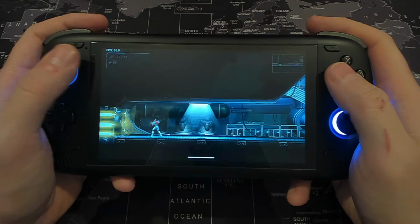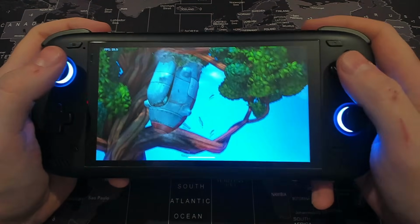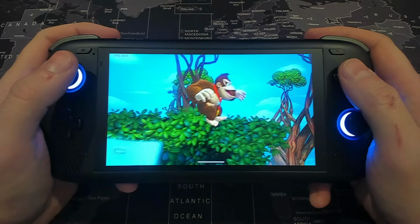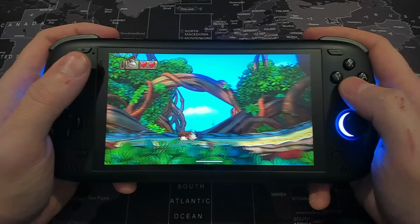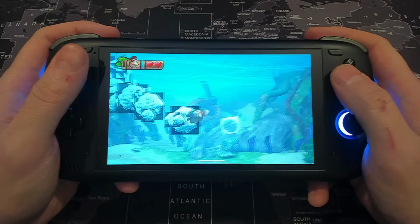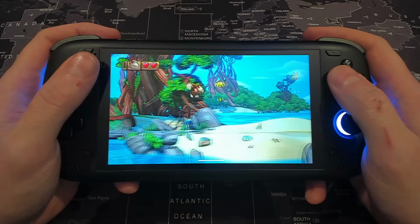So, Metroid Dread is running great. Donkey Kong Country Tropical Freeze. When I did a video on the Aya Neo Pocket Air last month, I tested this game and it ran beautifully up to this point when suddenly it went crazy. Now, it might be really interesting to test out NCE and some other stuff on the Pocket Air, because the Pocket Air might actually turn out to be still a pretty cool device to even play Switch games on.